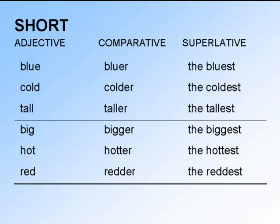Look at the adjectives and answer this question. When does the final consonant of the adjectives double in the comparative and superlative, like in big, hot, red? Pause the video and think about it. Answer: we double the final consonant when the adjective ends in vowel plus consonant.